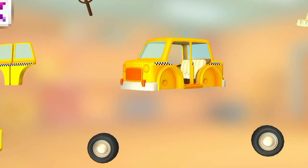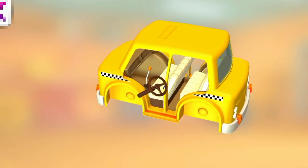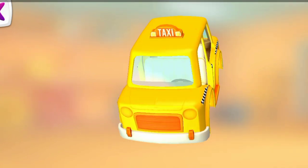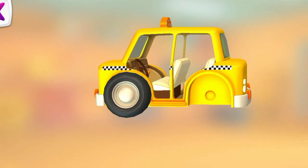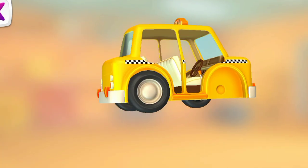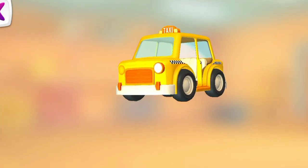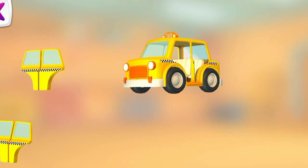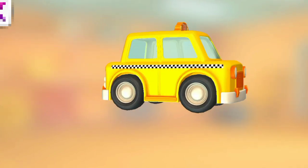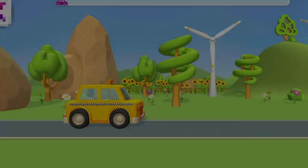Seat. Steering wheel. Taxi sign. Wheel. Headlight. Doors. Excellent. Let's go.